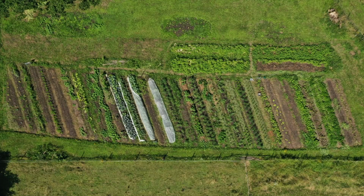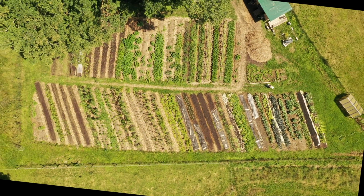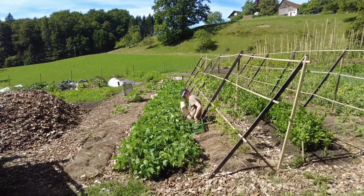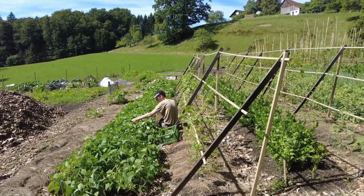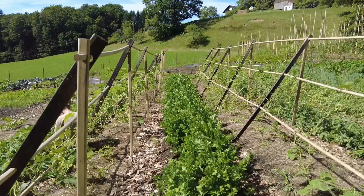Last year around this time we were able to harvest around 38 kilograms. Now we are close to 400 kilos, which means we have more than 10 times increased the harvest. Of course, the harvest heavy months, July and April, are still to come.